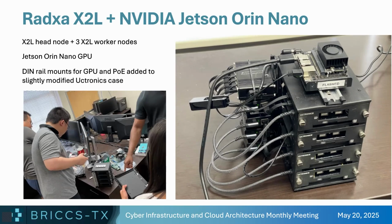Okay, Jetson Orin Nano GPU, I'll say more about that in a minute. So this is one head node and 3 worker nodes, X2Ls. It's really built for economy. The GPU stuck on top was because they dropped the price on those Jetson Orin Nanos to $250, and that just seemed like a screaming deal to me. So we stuck a bunch on there. Next.